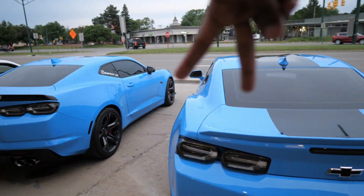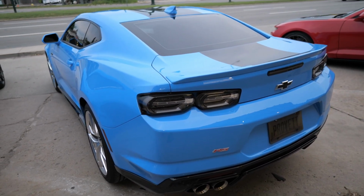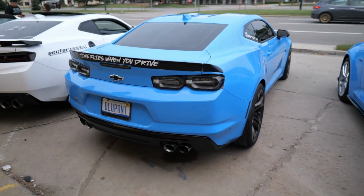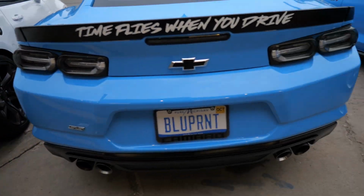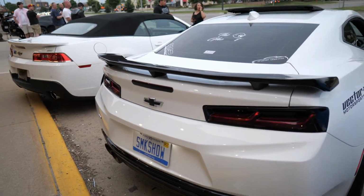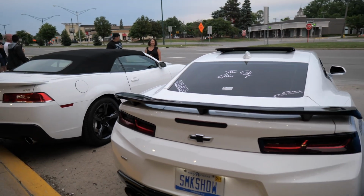But these two Camaros cost similar, so if you want the comfortability of a Camaro, you get this one. Track packages, you get this one. Everybody has vanity plates. White with the black spoiler. Highly modified cars here. All kinds of cars.